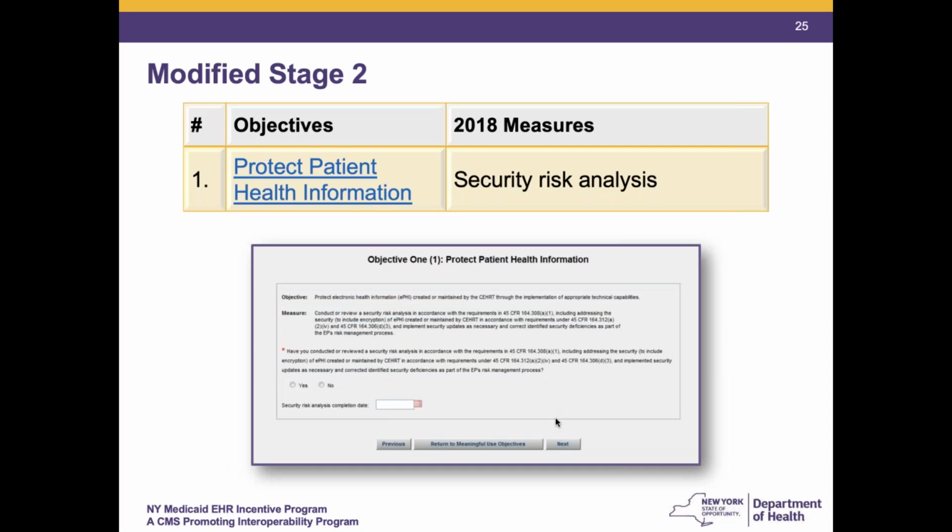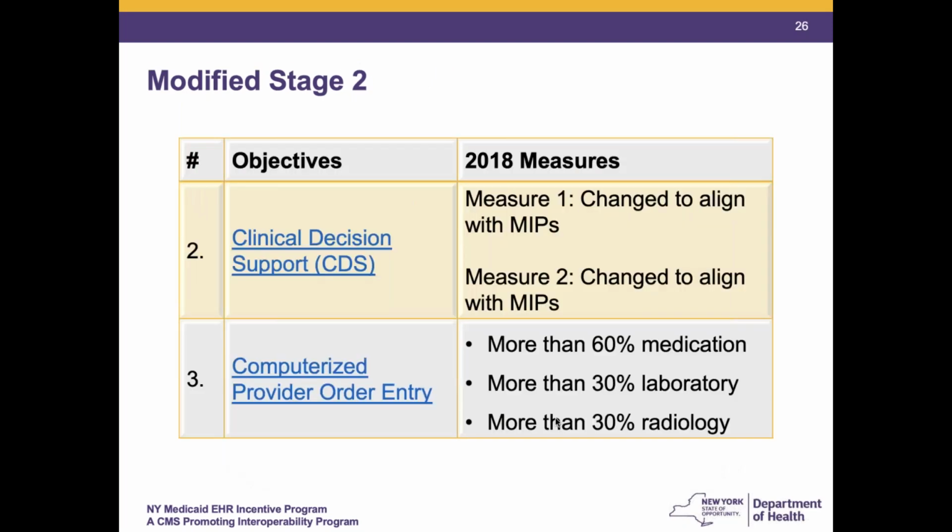Objective 2, clinical decision support. This objective has two measures, and eligible professionals must satisfy both. For Measure 1, the eligible professional must implement 5 clinical decision support interventions related to 4 or more clinical quality measures. There are no exclusions to this measure. For 2018, CMS aligned the specific CQMs available to eligible professionals participating in the Medicaid EHR Incentive Program with those available to clinicians reporting eCQMs via their EHR for the Merit-Based Incentive Payment System, or MIPS.